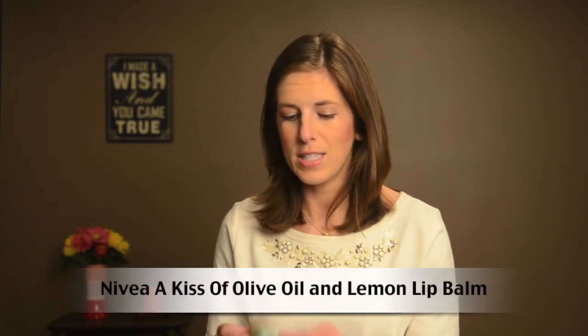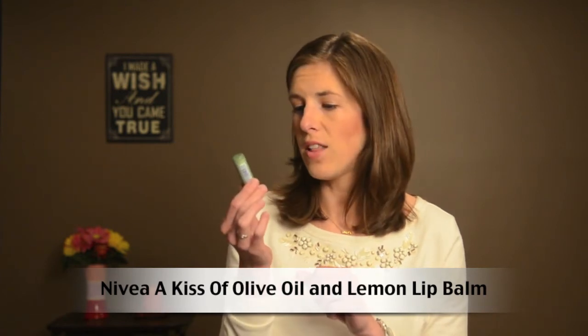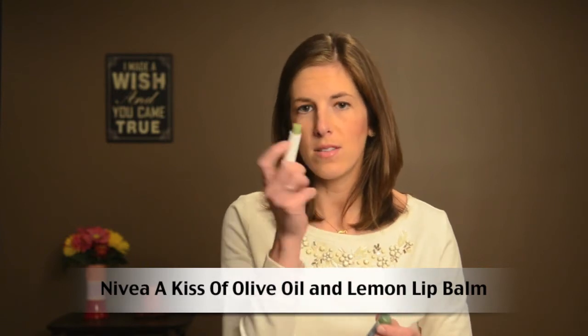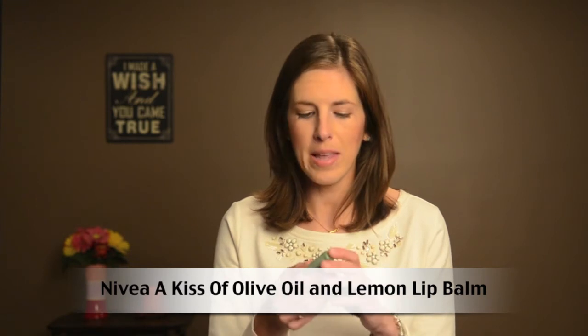There are three lip products that I've been loving throughout this month. The first one is the Nivea. This is a Kiss of Olive Oil and Lemon. This is basically just a lip balm, and it's green, so don't let that scare you. But it goes on like a clear lip balm.